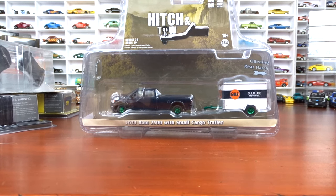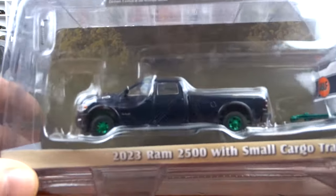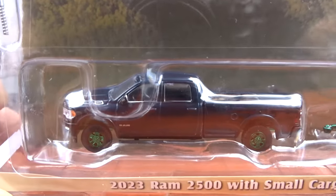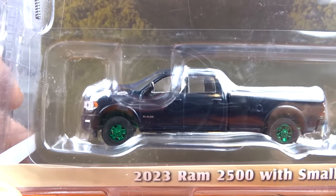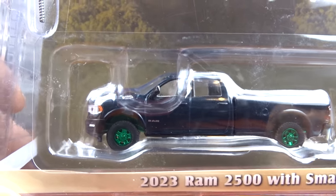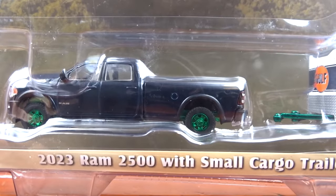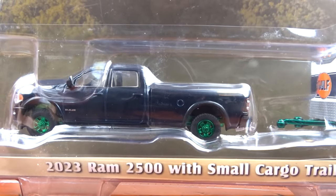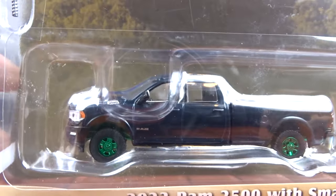So to start out with the carded stuff, we got the Hitch and Tow, and thanks to Paul, he found this for me. This is a 2023 Ram 2500 with small cargo trailer, and it's got golf right there, which is pretty cool. But I was looking at this, and again, these are hard to see in the package, but the wheel wells are just huge. I think the tires are too small on this. Way too small. I don't know what happened there. It should be a lot larger tire. The tires are just way too small for this truck. But other than that, it's not bad.